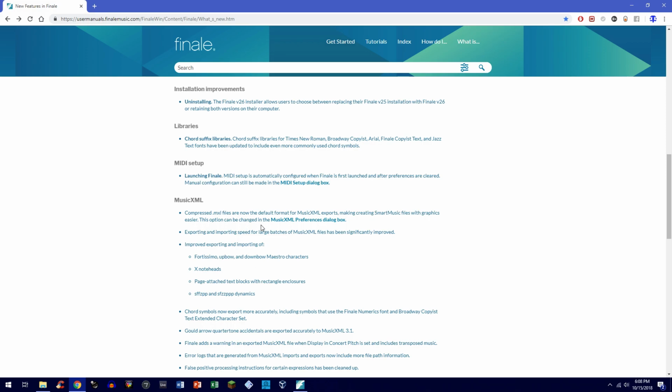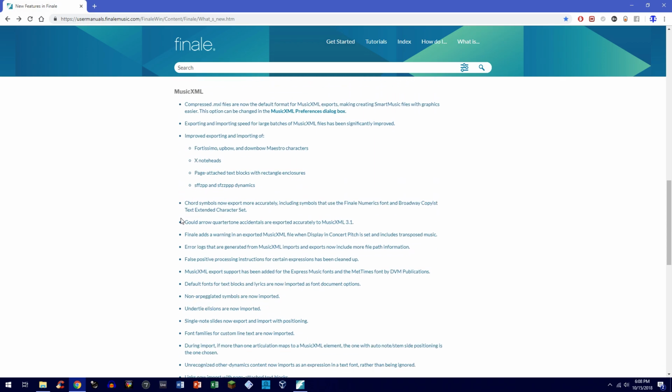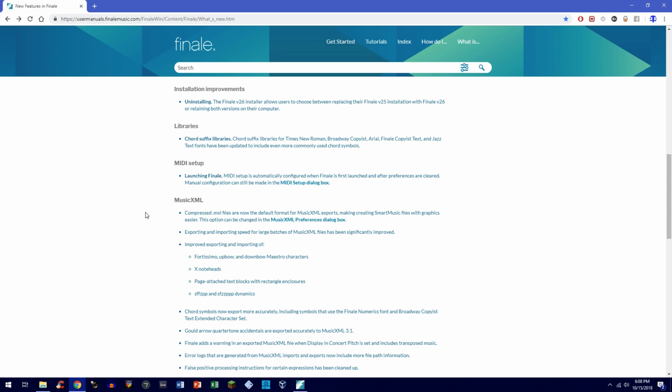MusicXML. Cool. They're always making improvements to MusicXML, which is great. Yeah, it's always fantastic. It's not perfect yet. I don't think it'll ever be perfect, but it's definitely taken a lot of leaps and bounds in the last few years. So MusicXML has come a long way.